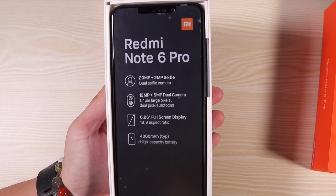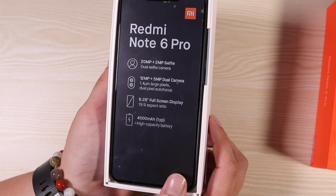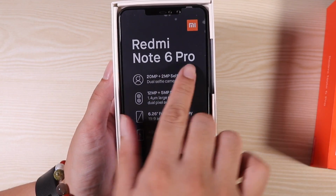There you go. Whoa, look at that. Alright, same look as the Redmi Note 5. This is how it looks when you unbox it. You have the sticker right here with the specs and everything with the Mi logo.